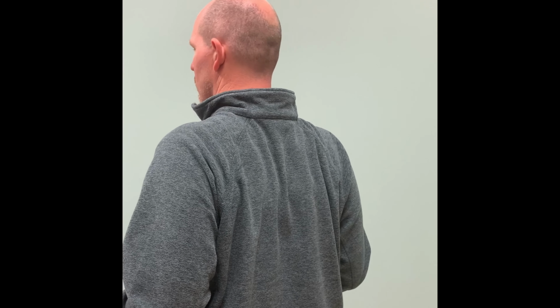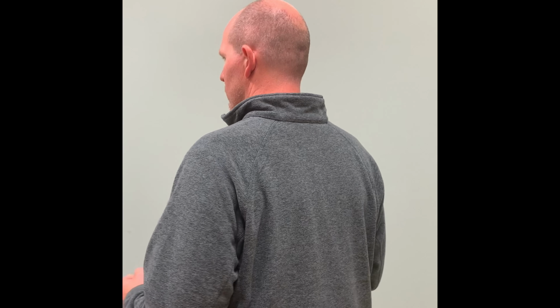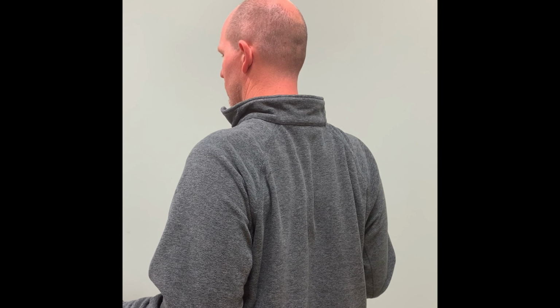And just another good general one would be some scapular pinching. Holding for 5 seconds, pinching your shoulder blades together, being in a nice tall position. Hold for 5 seconds, repeating 10 to 15 of those.